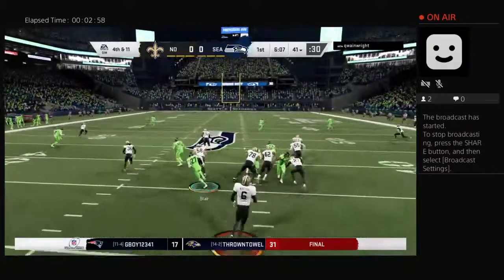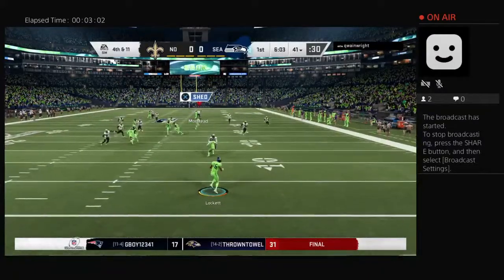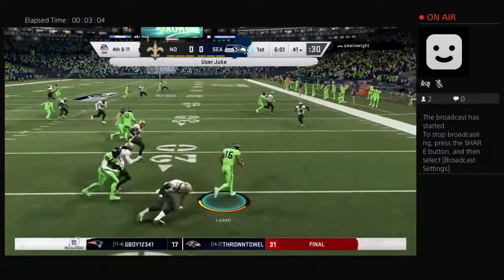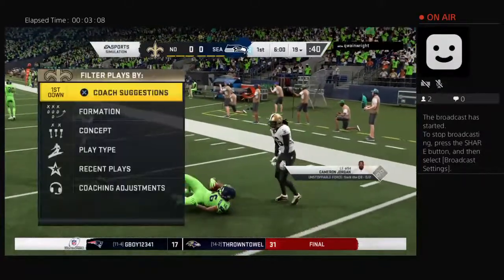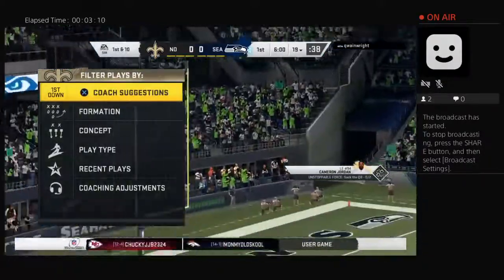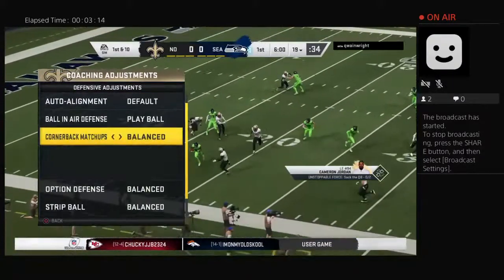Back deep for the Seahawks, Tyler Lockett. He's going to field this at the 4. Nice job bringing that one back. 14 on the return. And it'll be Seahawk football, 1st and 10.